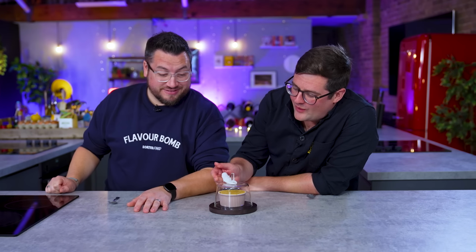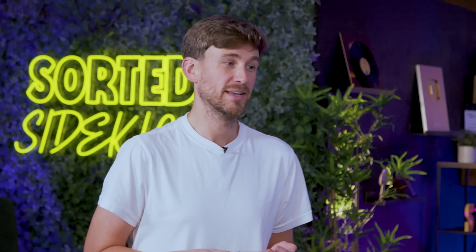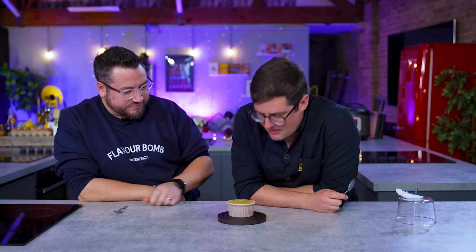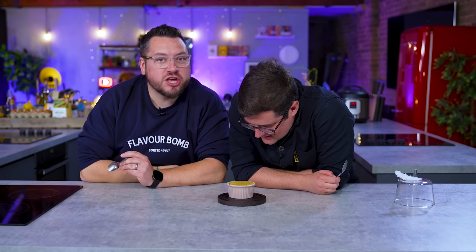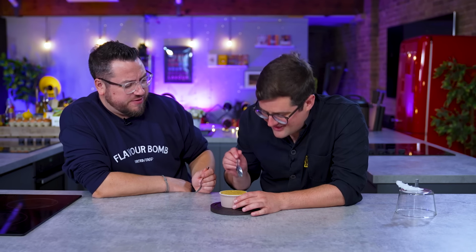So a crab claw, which presumably means we're looking at some kind of crab pate parfait thing. Give it a lift, give it a smell, give it a taste. Give me a better guess. It's crabby. Yeah, it smells crabby, and I'm seeing it's got flecks. Black seeds, maybe like a mustard seed or a poppy seed, a Nigella seed, or one of them. And underneath we've got a cow. I think as we dig down, we're going to find beef. There's only one way to find out.